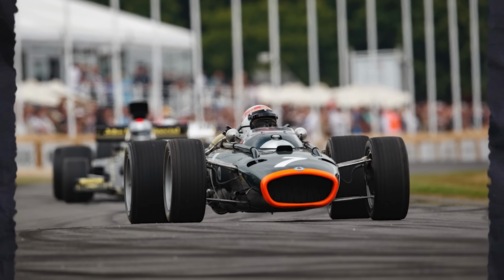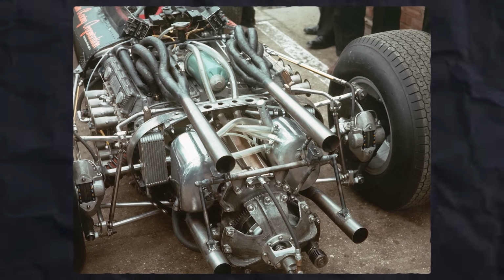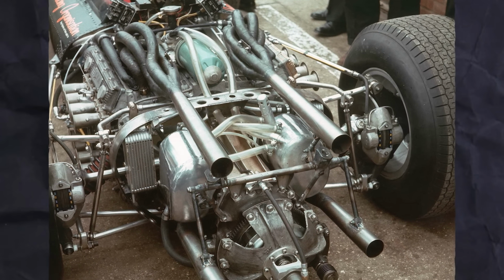There was nothing visually striking about the P83, other than it having a fat ass. What? But the power plant more than made up for that. It used BRM's P75 H16 engine.